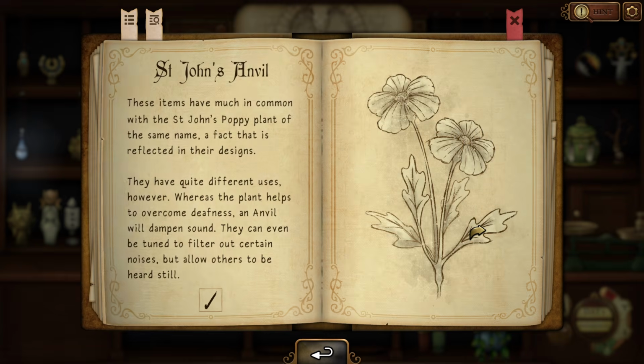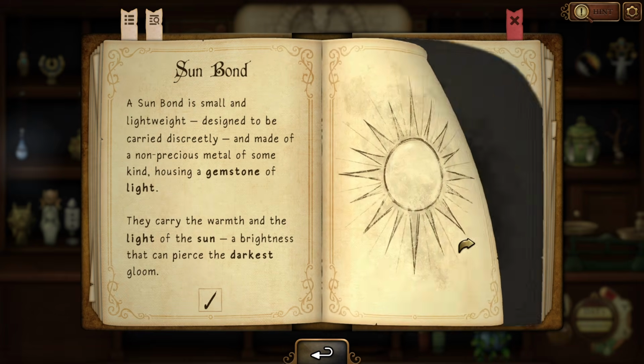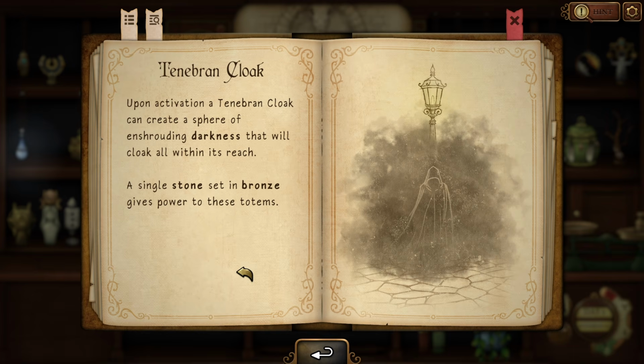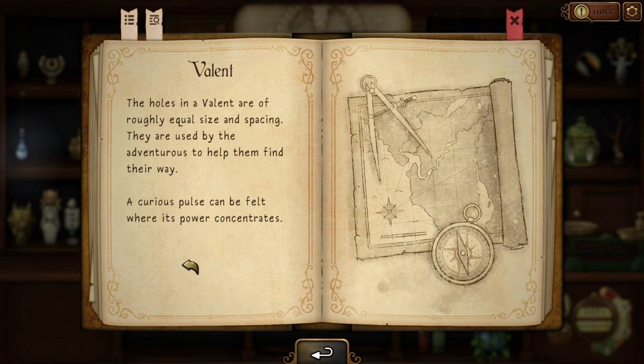It shows things to people. St. John's Anvil. No. The Sun Bond. Also no. A cloak enshrouding darkness. A Valant.